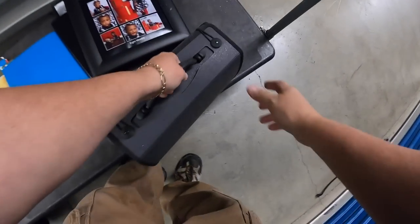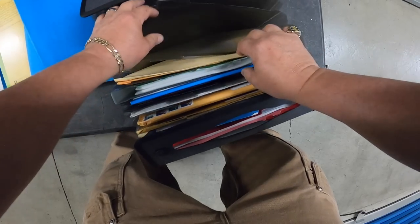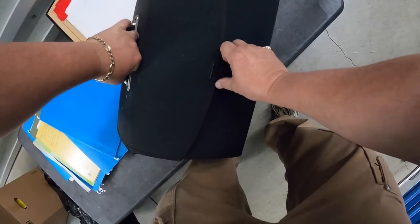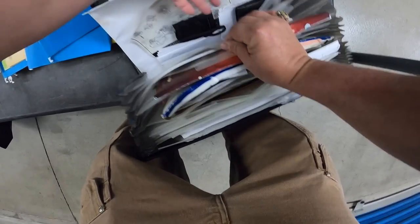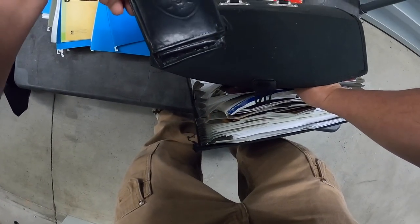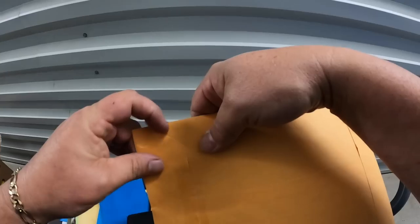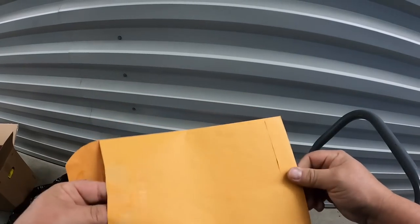What do we got here? Okay. It's all personal paperwork stuff. Briefcase type file organizer. This one's got nothing good in it. Seriously doubt it. There's a wallet. It says Raiders on it. See that? Let's see, the high school diploma in there. So that means he's keeping the stuff that's important to him.